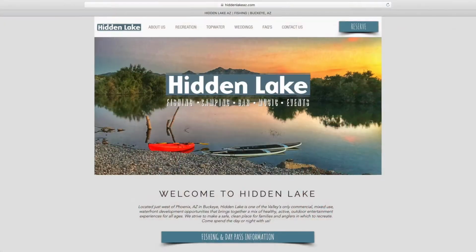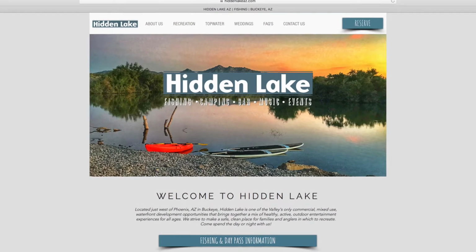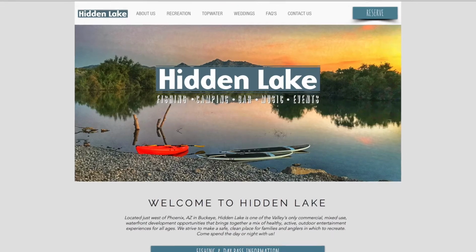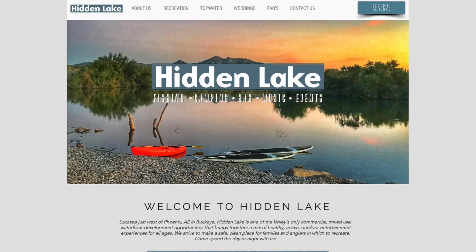And can you tell us one more time the website address where people can go and get a reservation? Yeah, so hiddenlakeaz.com. That's where we pump everything through: the reservations, all the pricing, camping, weddings, events. All that information is right there, laid out on our website very clearly.